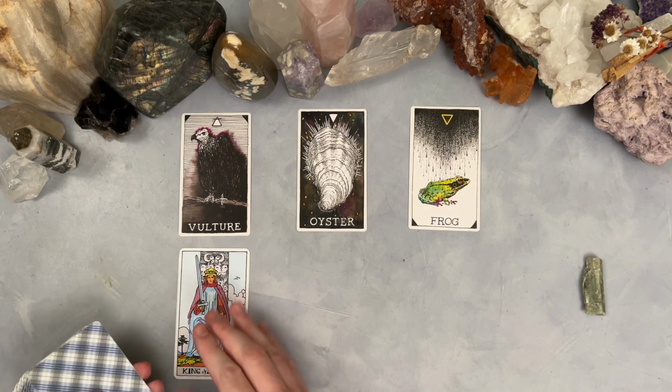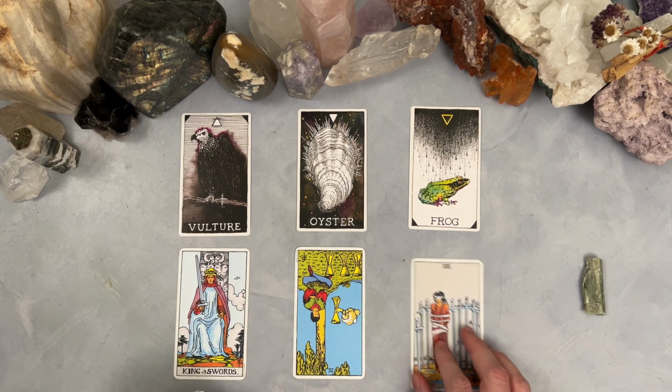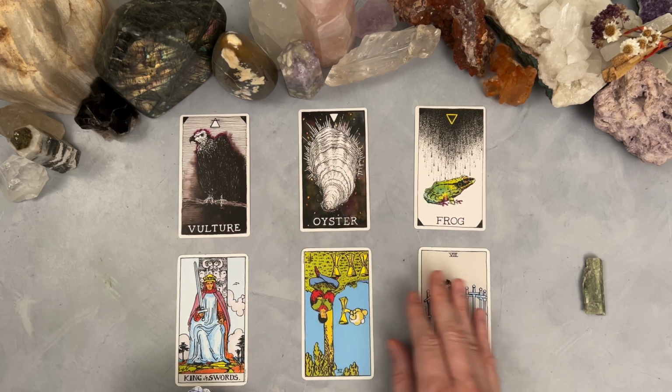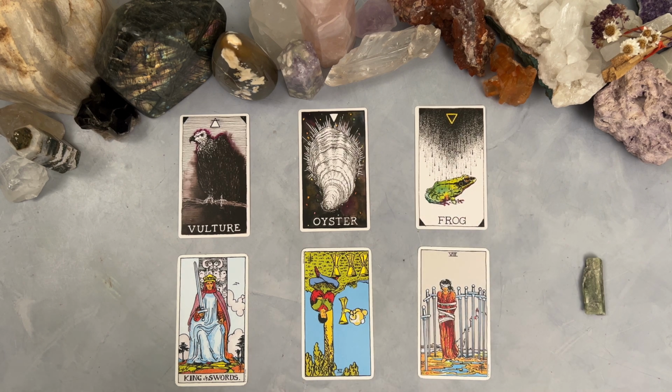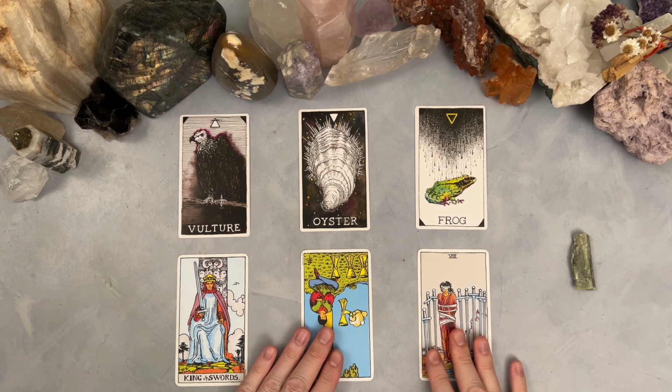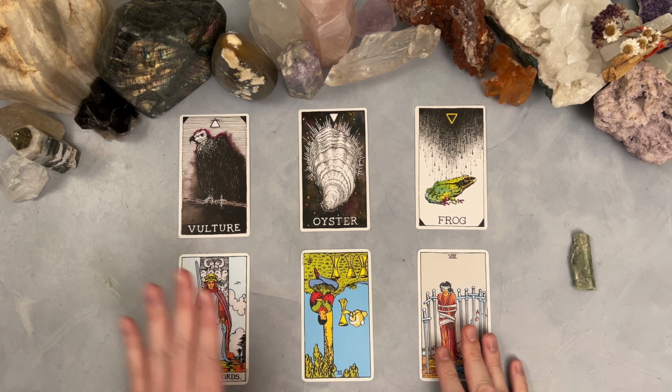Okay, so we have King of Swords for the Vulture, we have 4 of Cups in reverse for the Oyster, and 8 of Swords for the Frog person. Okay, let's get into this reading. Don't take offense to this, but these people are viewing you in a way where there's a few different energies here, especially with the Vulture and the Frog person.